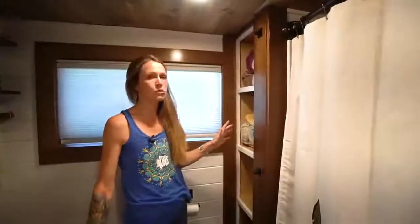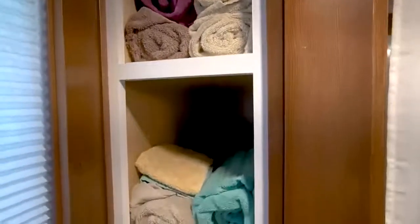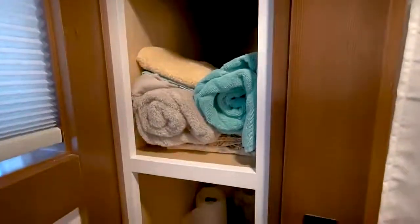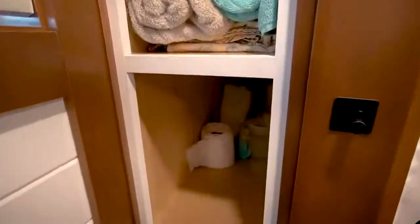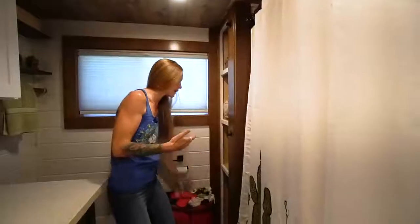This is the most magical storage space ever. Couples and individuals might not need this, but for a family of 4, this is amazing. It's literally only a 1 by 2 foot space, but we have 2 of these huge laundry baskets, which are full right now because we've been at the festival. 2 of these back here. So this is the boys', this is mine.